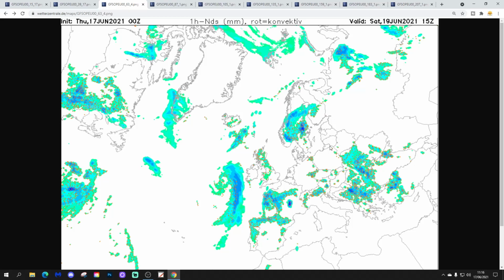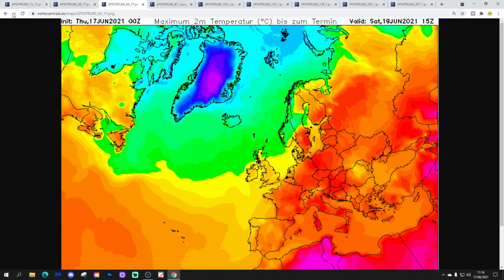Both France and down to Spain and Portugal are looking pretty hot. Precipitation-wise, it could be showers across Scandinavia. There'll be thunderstorms again pushing northwards from Spain in towards France, mainly dry through the central parts of Europe, though more showers as we come over to the eastern side of Europe.